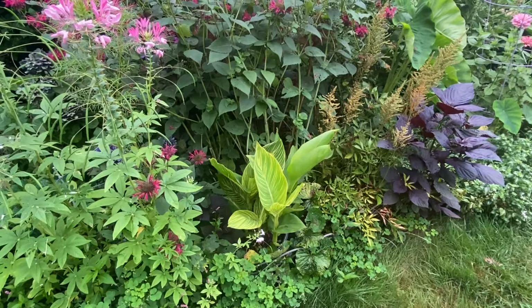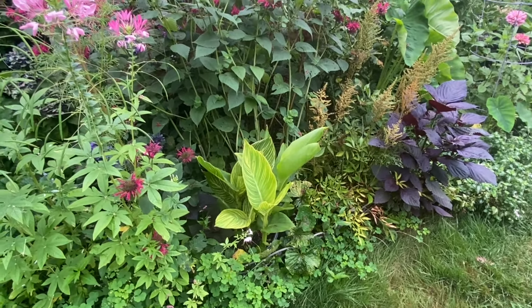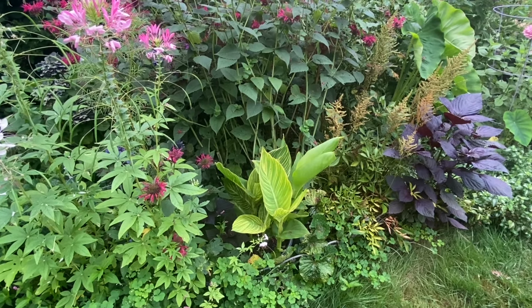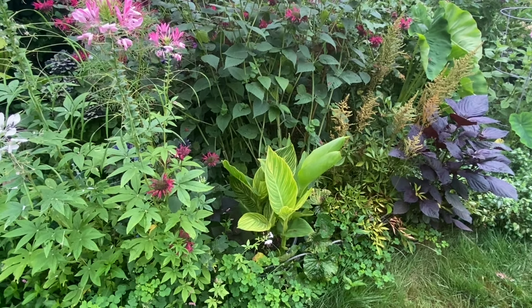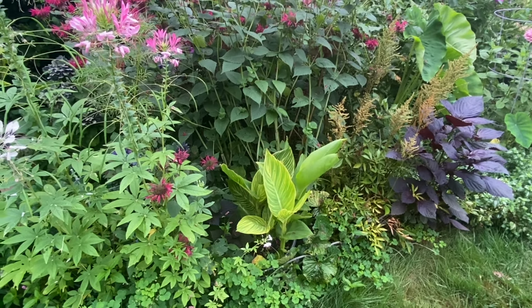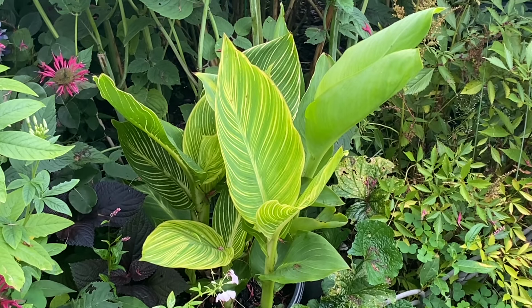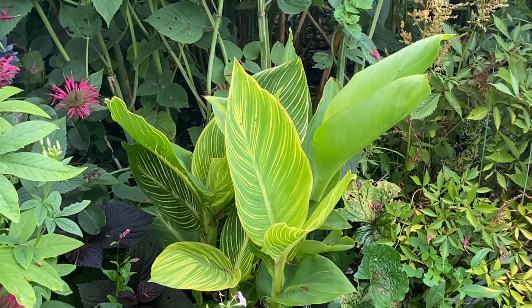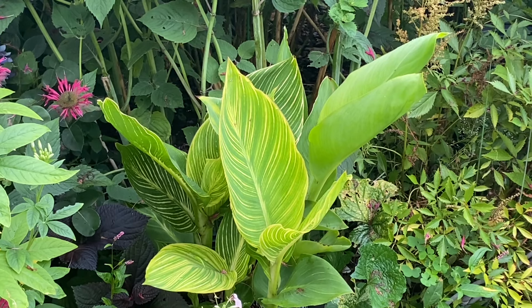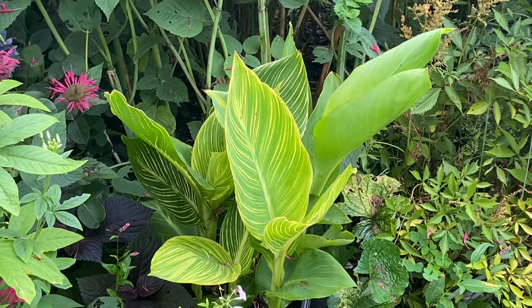What I've done to keep the canna happy is that I put another pot underneath it that doesn't have holes. And so when I water it, it continually keeps the water in, and that keeps the plant happy, because cannas love water and they love moisture, and I don't want it to dry out. So I'm looking forward to seeing the flower of this canna.